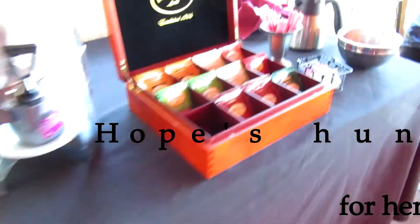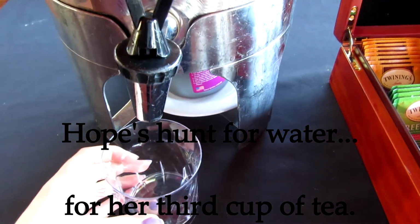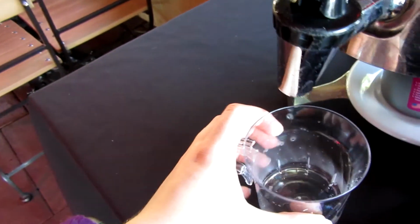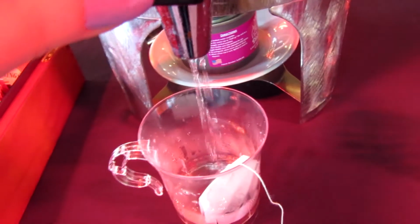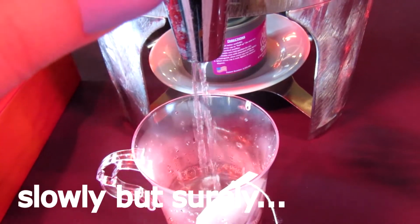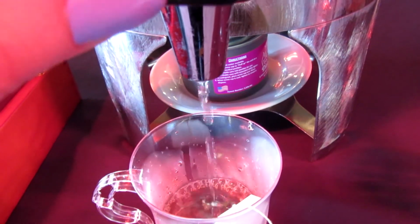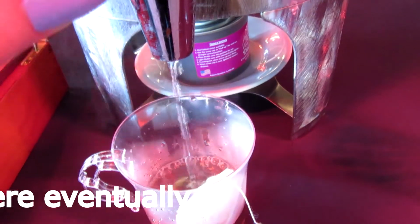In EPCOT, I did mention that this is all in EPCOT, right? I think so. I need more. Let me guys. One more time. One more time.